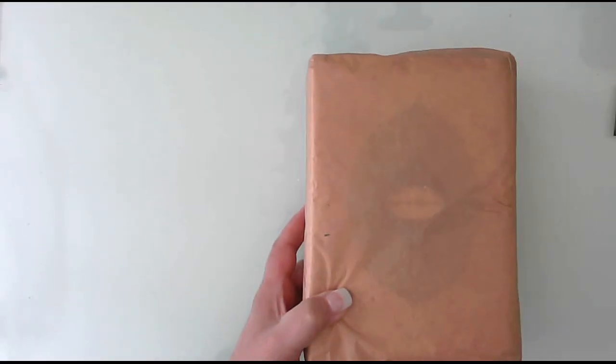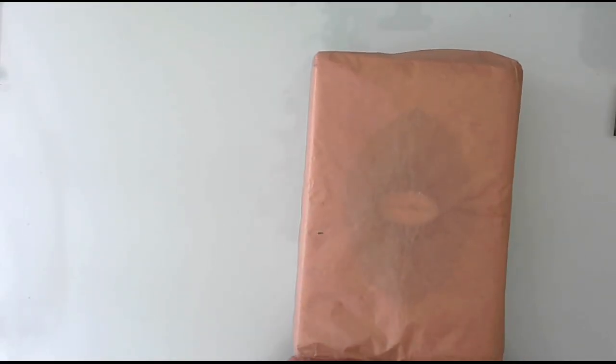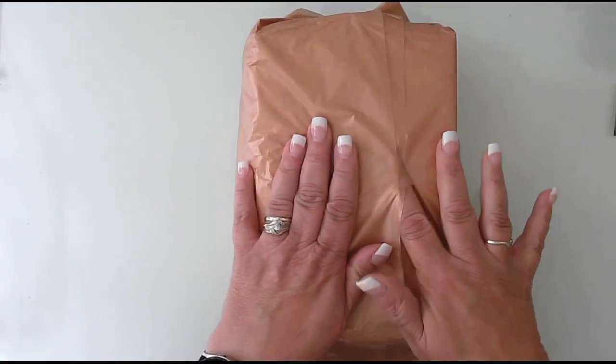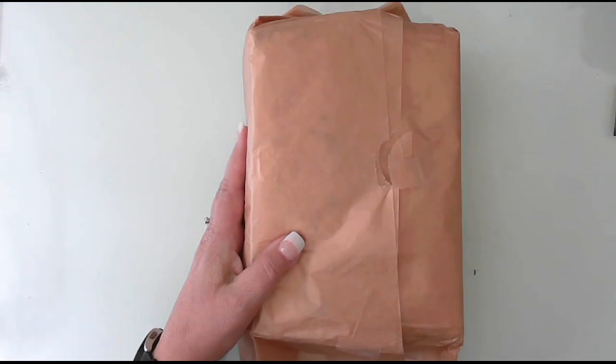I didn't have any vintage ephemera to send her, but I did send her a bunch of junk mail envelopes, single window and double window, as well as a mixed media piece of mine, and a bunch of extra ephemera as well.